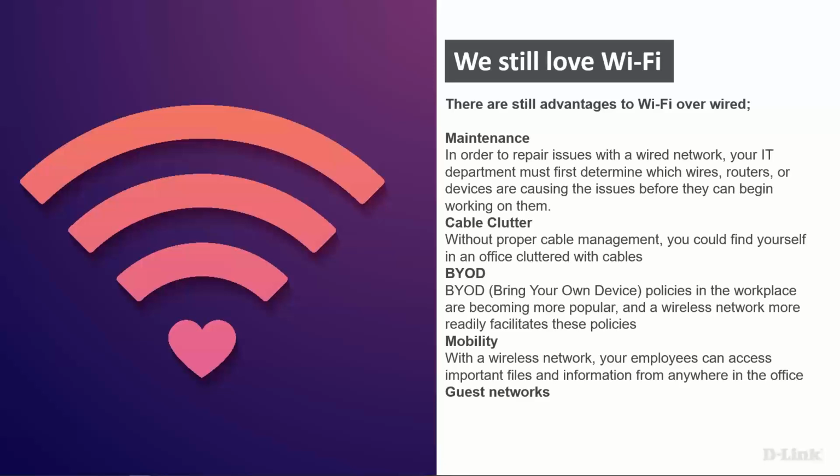Yeah, I must admit myself, Alan, I've not catered for anybody coming into my house with a wired connection either. I'm the same. People can come in, they can use the Wi-Fi, they can use the guest network, absolutely no problem. But cabling is not an option for anybody.